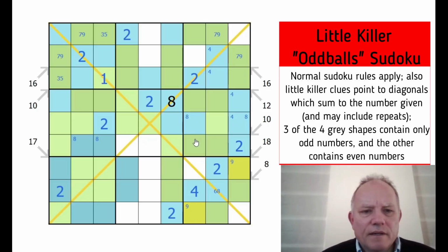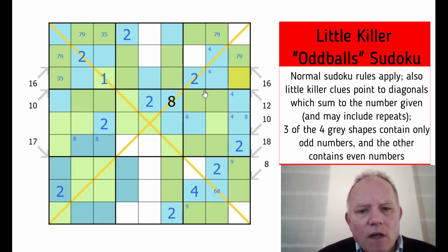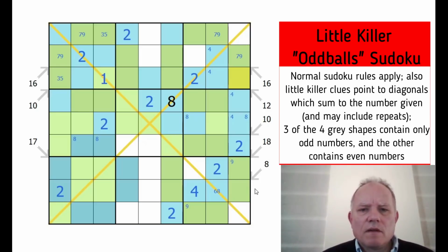I just feel maybe I could do more work on the evens. That could be 3 and 5 with a 4, or 1 and 5 with a 6. It can't be 1 and 3. Oh, it could be 1 and 3 with an 8. I don't know. Oh, no, diagonals, no, they're not telling me anything. Oh, it's frustrating. I'm sure there must be some way simply of making some progress at this point.